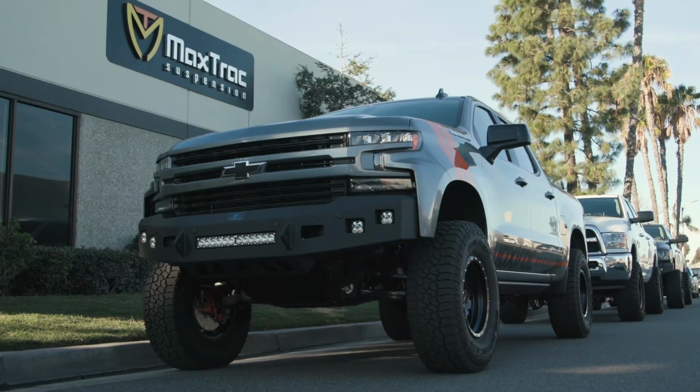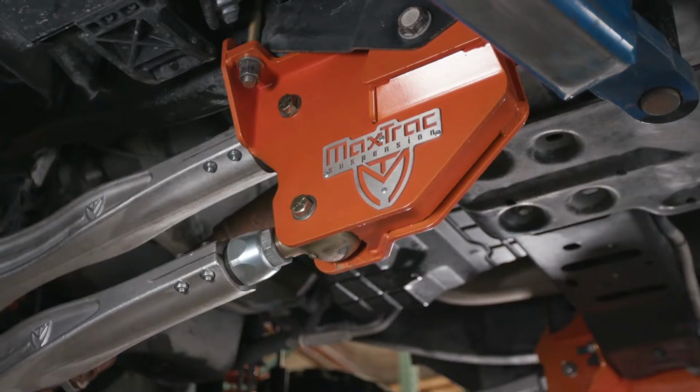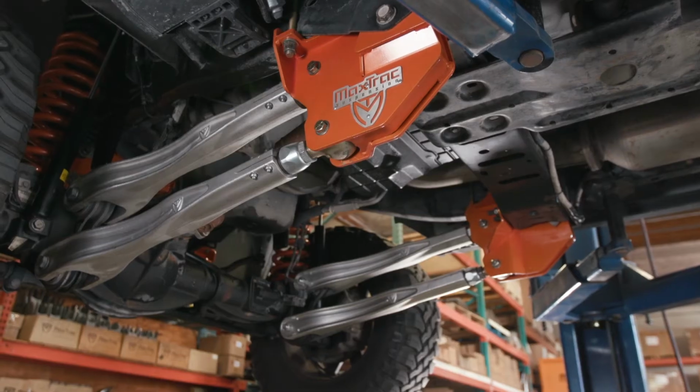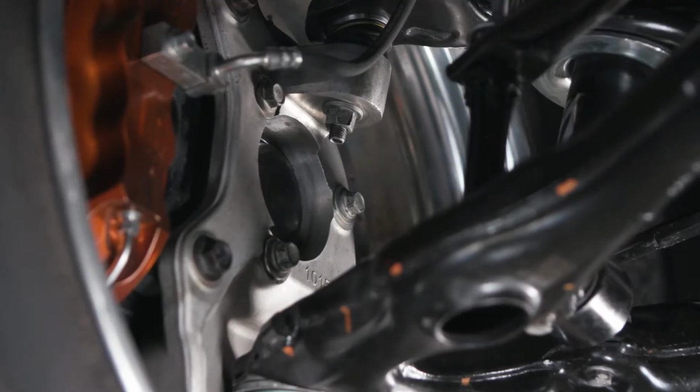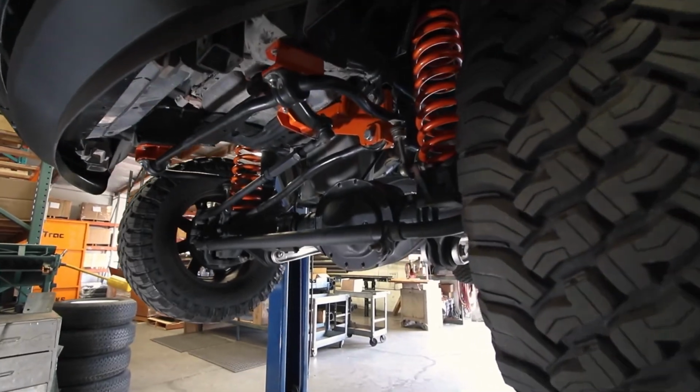We're unique in the fact that we offer 3 different types of suspension modifications. When shops call us up, they have the option of addressing 3 different types of customers with one phone call. Our quality and our customer service are second to none.